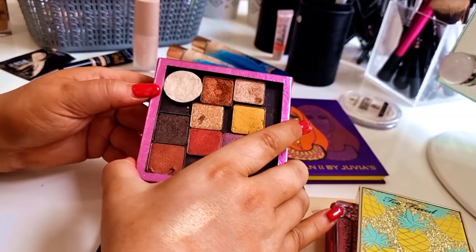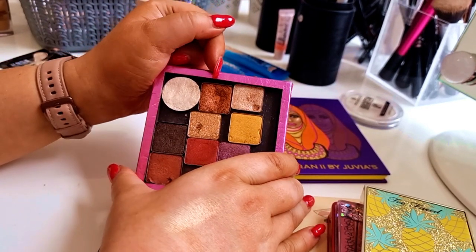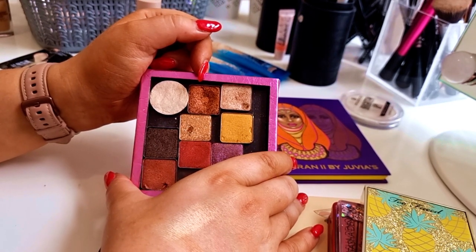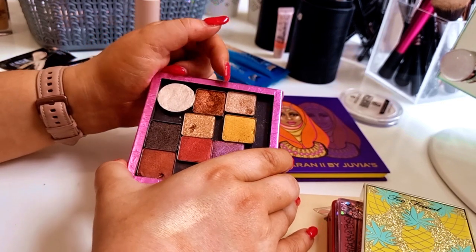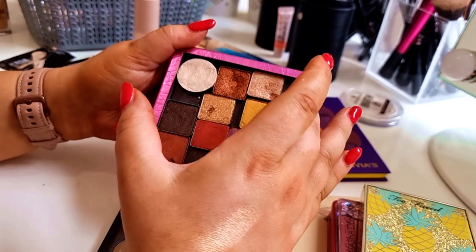It was in a palette called Stripped and Bare, I believe. This, with the shade with pan, is the shade Stephanie from Violet Voss. You know the big massive one with your names in it? Was it the Holy Grail or was it the Ride or Die? I believe it was the Ride or Die. This, I don't know the name of this. These are from Natasha Denona.